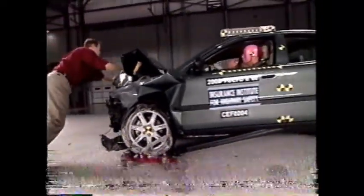Another luxury car, the Volvo S60. To believe Volvo's ads, Volvo is all about safety. How does the S60 do? It also is a good performer. Structurally, it does very well. Possible leg injuries, but the Volvo S60 does get a good.